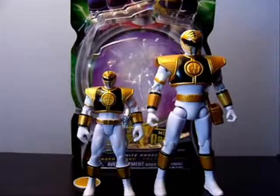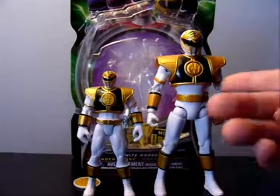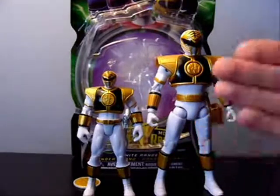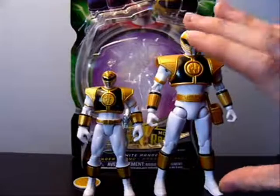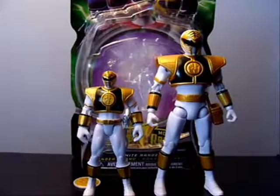But still, to a lot of people out there, they prefer this figure over this one, and believe it or not, I do as well, because let's face it, this is the epic White Ranger figure that everybody wanted, and it is 5 inches. It is a 5-inch figure. Perfect for stop motion videos compared with the RPM, Jungle Fury, and all the other Power Rangers of the past.